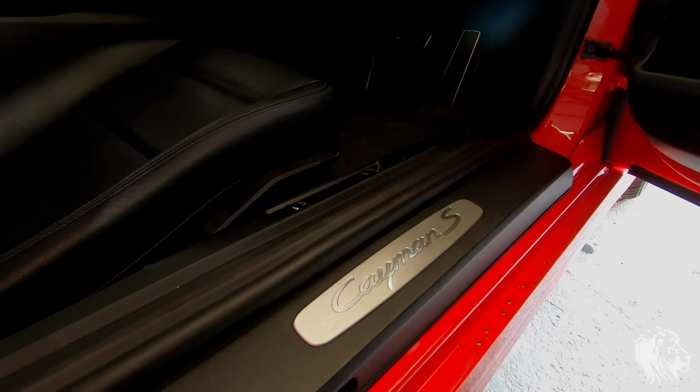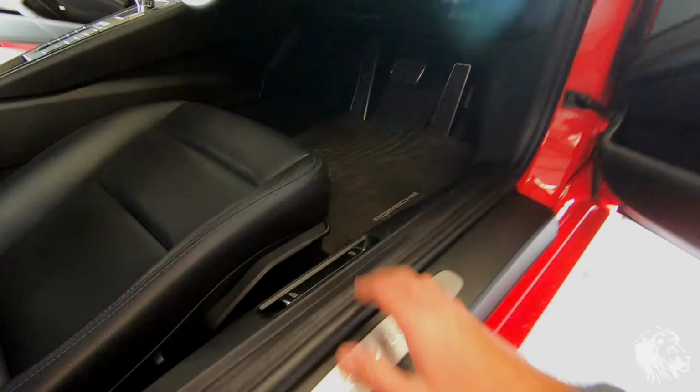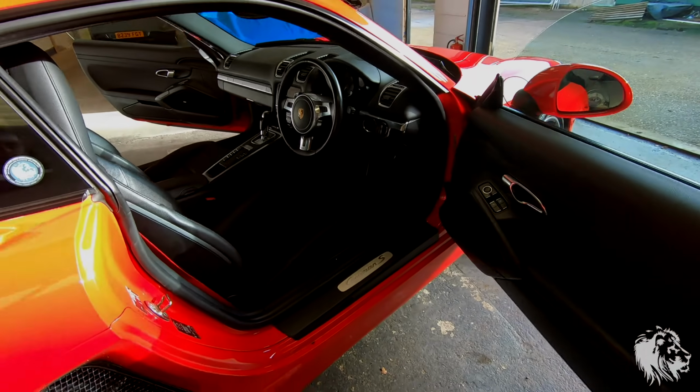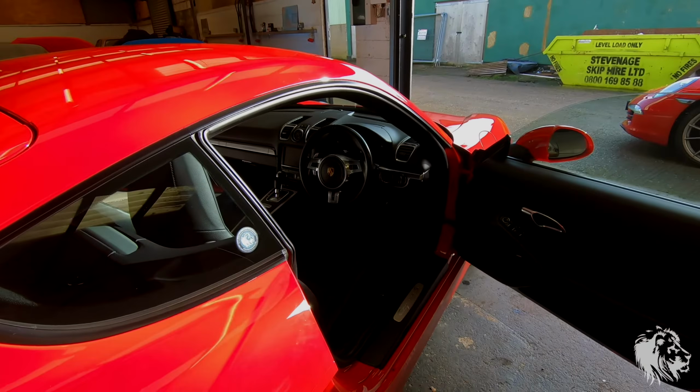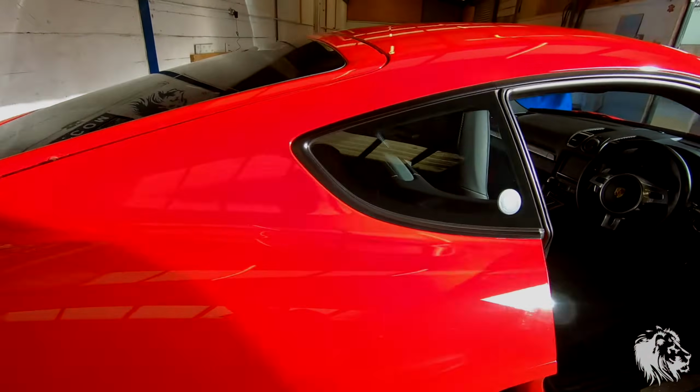Now you can actually get all of those parts. I'm not saying they're cheap, but if it means that you buy a car and then you're able to spec it to your preference, then that's better than not having the car at all.